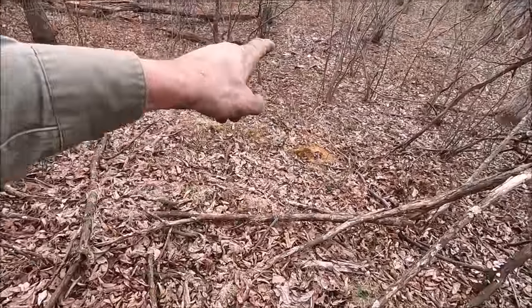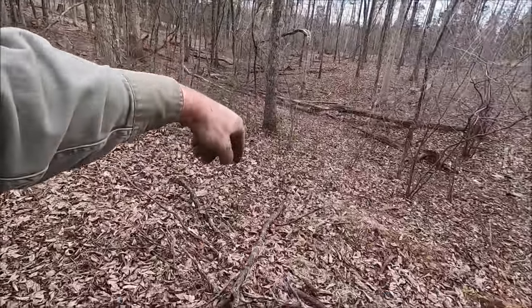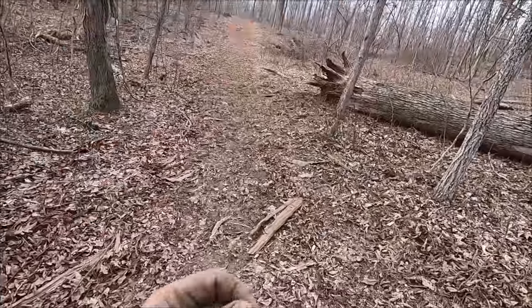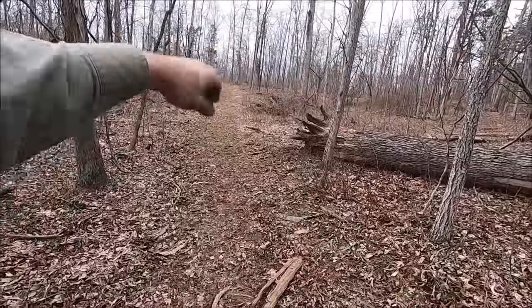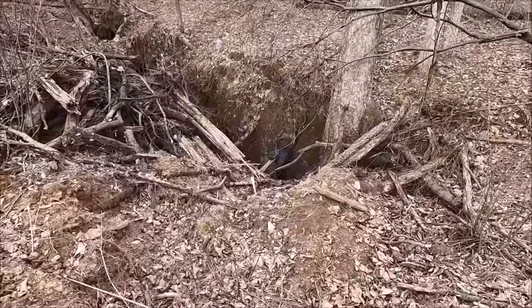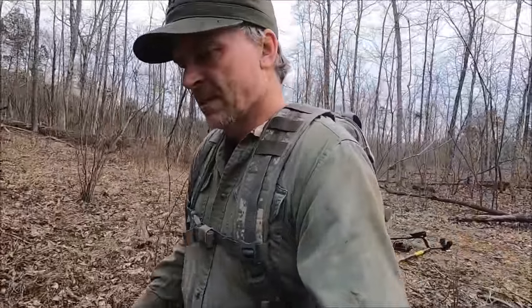But there's a lot of trash on this part of the property. That's that sinkhole down there where that old bottle was. I was just kind of following the ravine up. It's not a big sinkhole, but at least we found a bullet today. The truck's just up over the hill, not too much further. This guy has more caves on his property, I think, than any property I've ever seen, at least of comparable size.